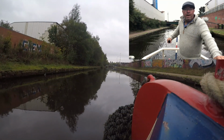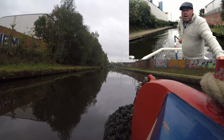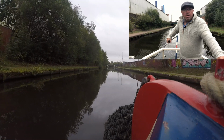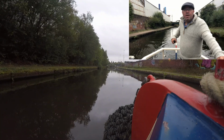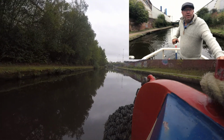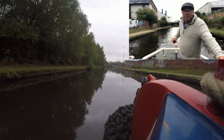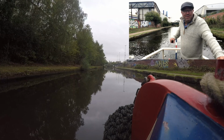Picking up a friend of mine down here, Kathy Kinkham. She's a big part of some BCN related Facebook groups, and she's going to join me for the Smethwick locks. I think they're her local locks, but she's really got used to coming on board with me now. She's done quite a few of the flights with me. She does the Farmers Bridge flight with me a lot. Thankfully, somebody has to.